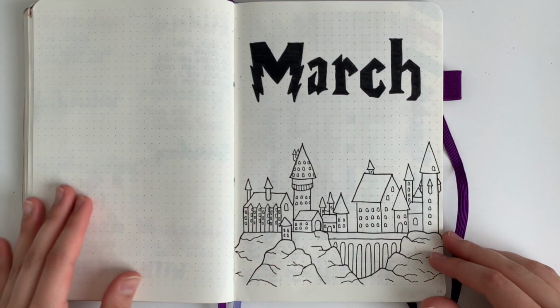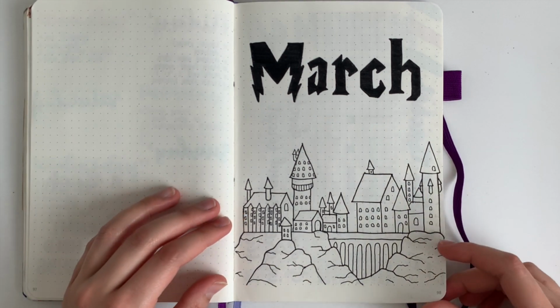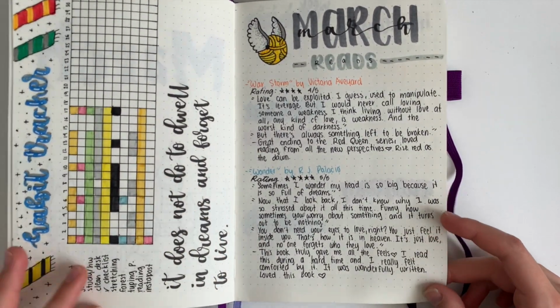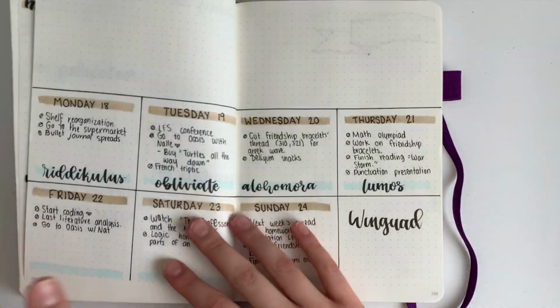For March, I tried doing a Harry Potter theme. I was so focused on getting my motivation for bullet journaling back. And I was planning to read Harry Potter, so I decided it was a good idea. But I ran out of motivation again.